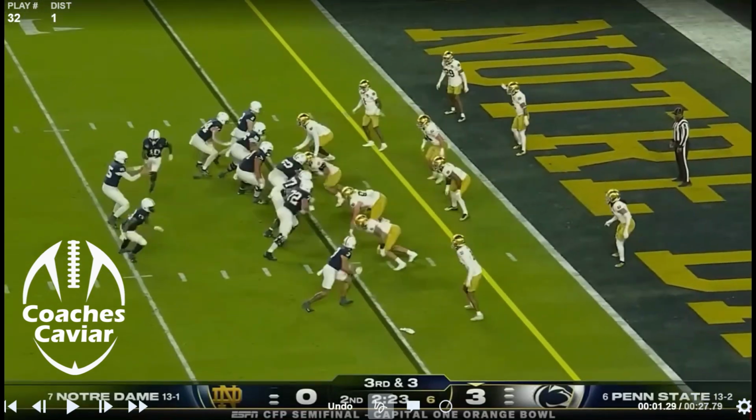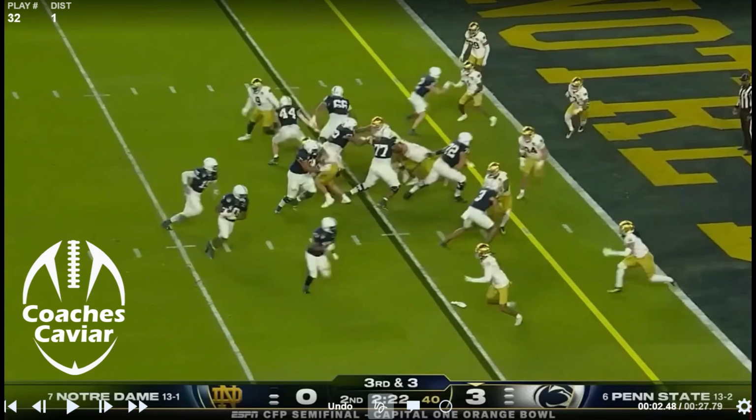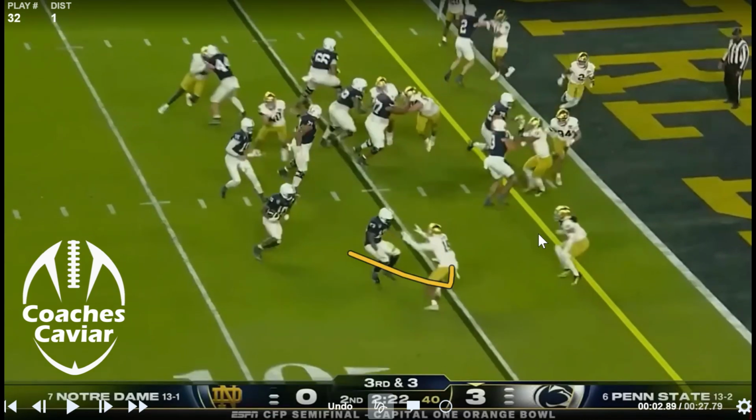And you're running power read with a guy that really doesn't run power read very often. He's going to crack. He's going to try to reach outside. There's your read. If he squeezes, we're going to hand the ball, get to the outside. If he gets wide or gets upfield, pull it, get downhill behind this puller. And around this one, squeezes really hard. 40's squeezing hard. So give it, kick. There's your safety rolling down.